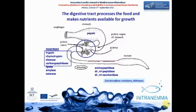So this is an important factor in the development of fish during hatchery stages. We're not going to have data here today, but we have lots of strains isolated from the guts of sea bass, European sea bass, and it's amazing how much of these enzymes they produce and how quickly they could digest food, in favor of the whole digestion procedure for the fish.